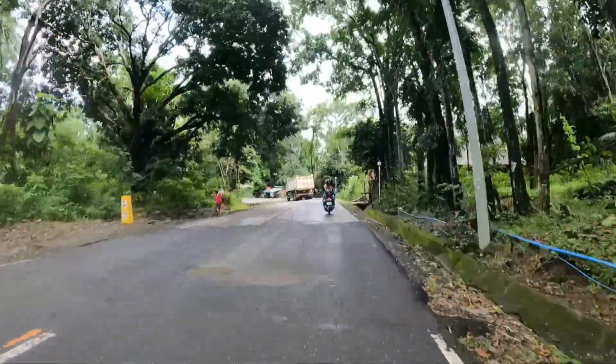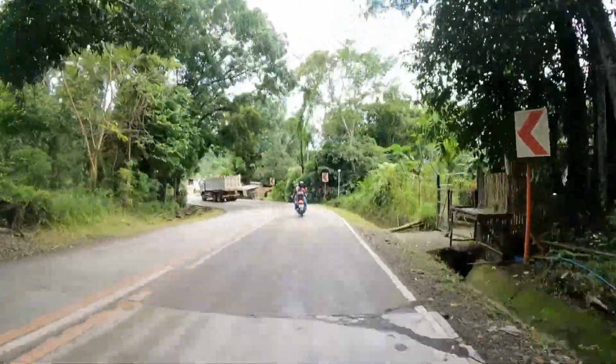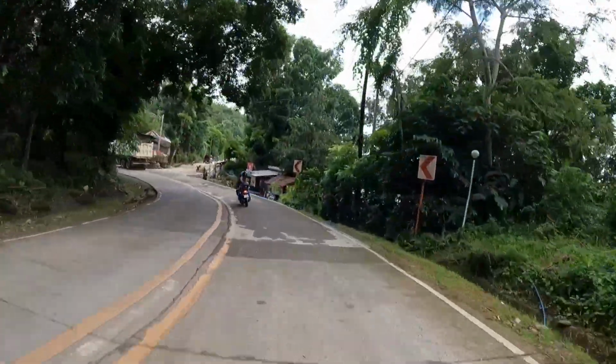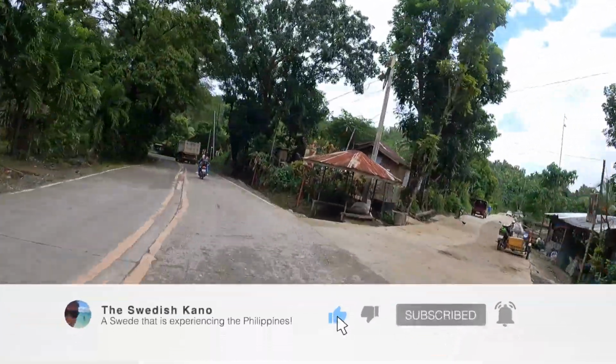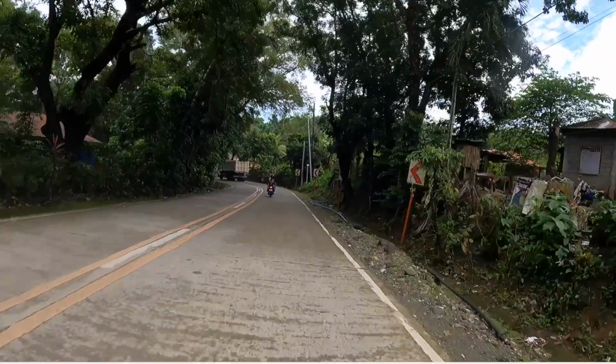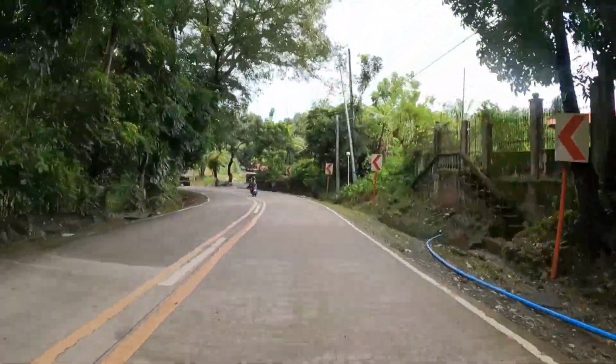Then also, it's easier to drive here if you drive here every day. This is just my second time driving down this mountain. As I said in the last video, we have been here before, about a year ago I think.